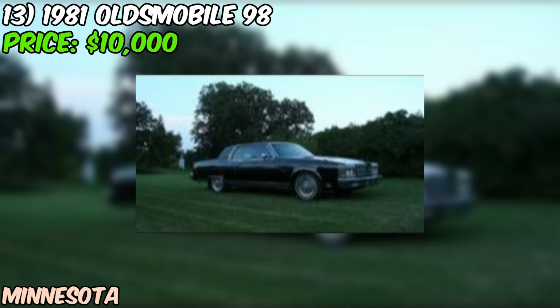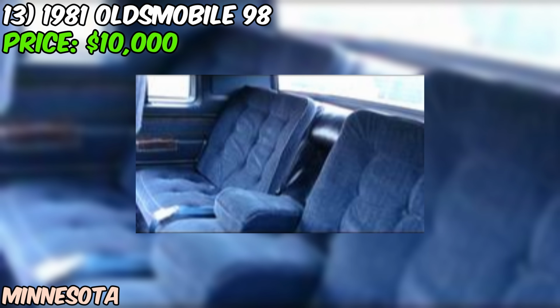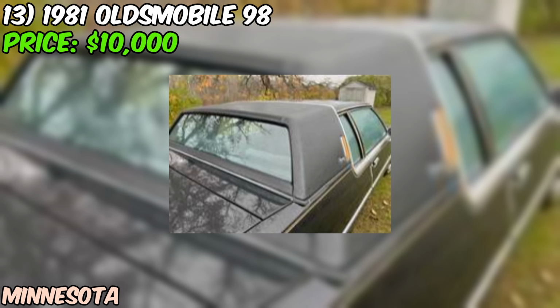Now, it's important to note that while the seller describes the car as original and unrestored, a car that's been in storage for a long time might need some attention to get it road ready. Rubber components, fluids, and other perishables might need replacing.